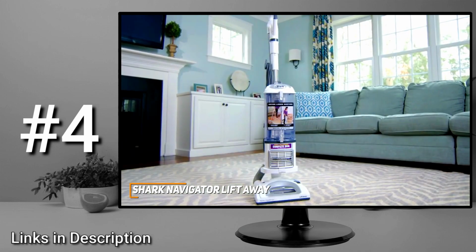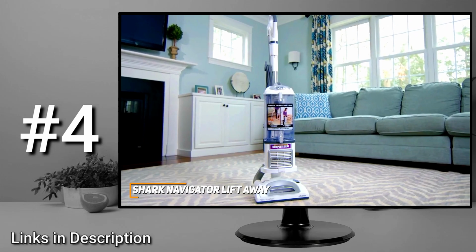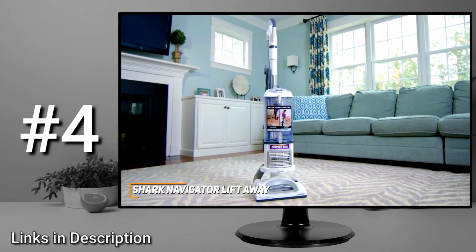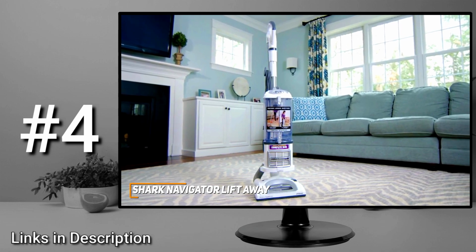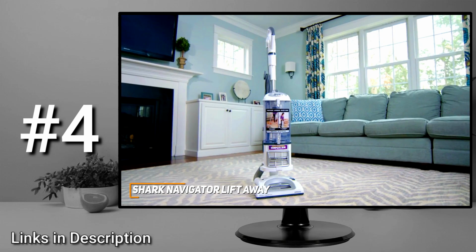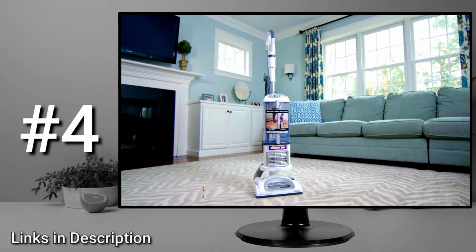The Shark Navigator Lift-Away has great suction power, a great swivel steering design, and thoughtful features like Lift-Away and anti-allergen technology. All of these features make the Navigator Lift-Away a great choice for anyone looking for that affordable vacuum cleaner that still has those high-quality features.